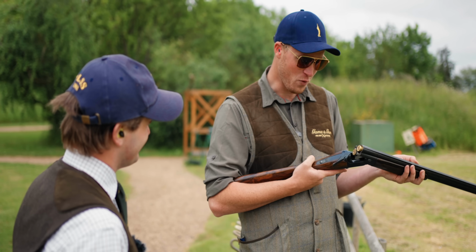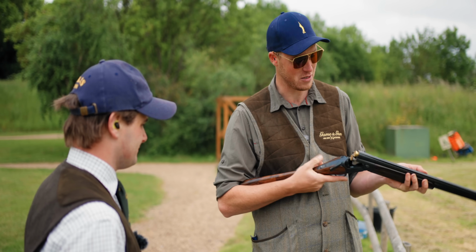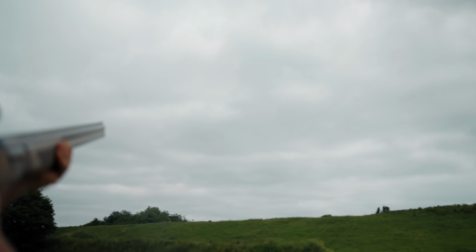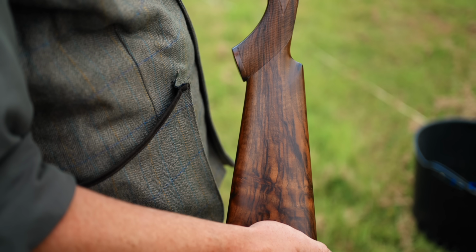Yeah, and it does move well. It kicks more than a 12 bore does, because it's lighter. You can't cheat physics. Yep, absolutely. It does move well. You can't argue with the way it shoots. The stock spec helps as well, to be fair. It's our standard game spec stock that we put on them.